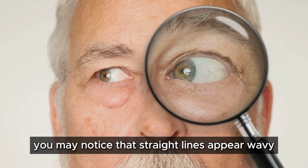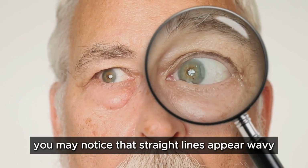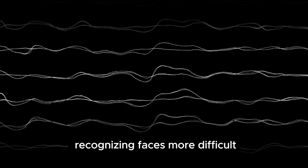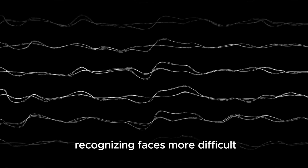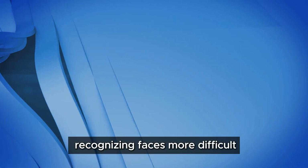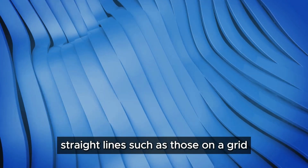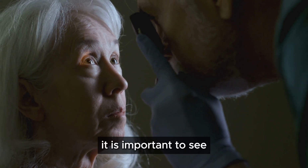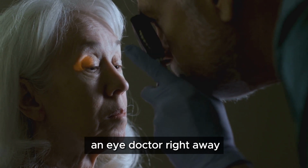Additionally, you may notice that straight lines appear wavy. This distortion can make everyday tasks like reading or recognizing faces more difficult. Straight lines, such as those on a grid, may appear wavy or bent. If you experience any of these symptoms, it is important to see an eye doctor right away.